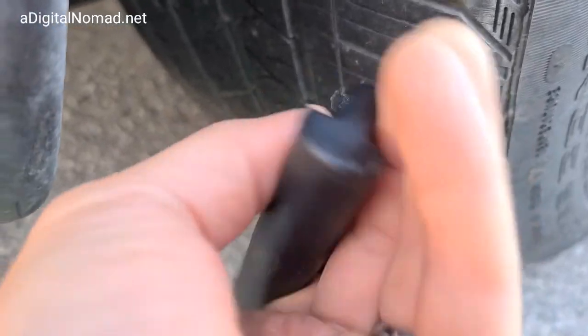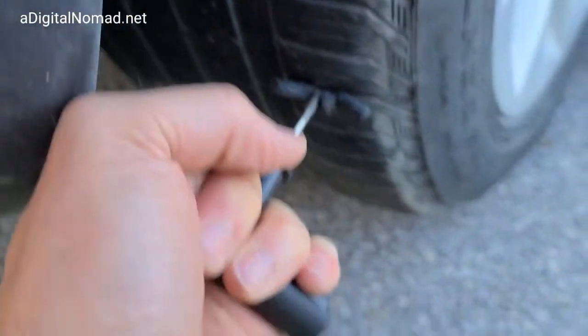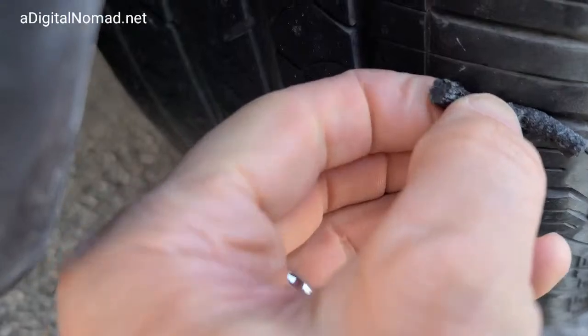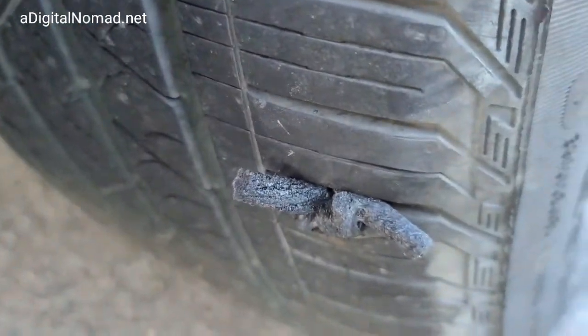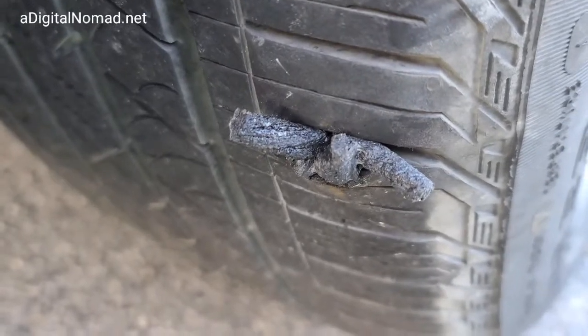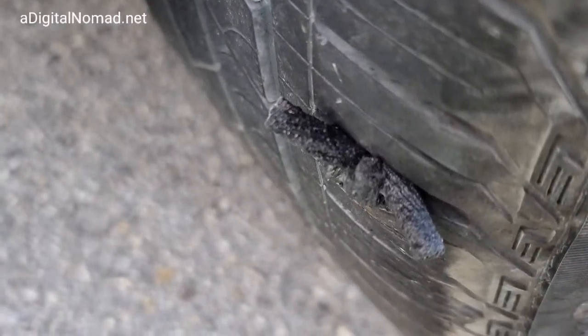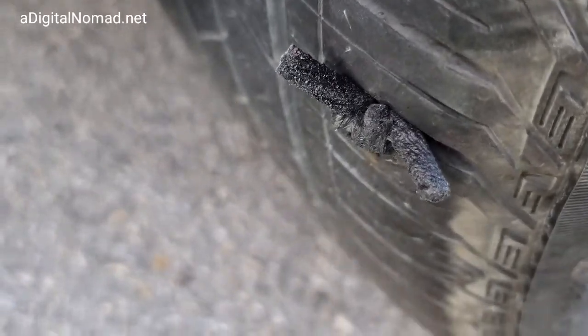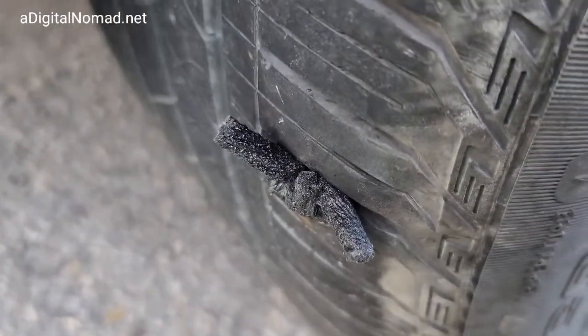Alright, I got the second patch in there. Oh, sorry, I just pulled my whole body weight back. Alright, I hope this holds. We'll see. It's 2 patches in one spot. Alright, I don't hear any more air, and we're at like 30 pounds of pressure. Let me turn this sideways, see if you can hear it. I don't think we're hearing anything. I don't think we're hearing any air leakage. I hope.